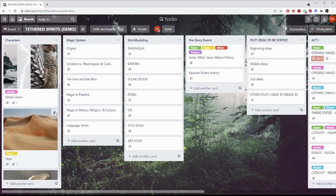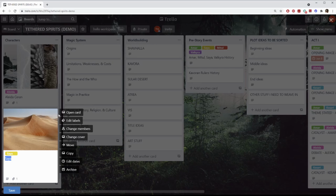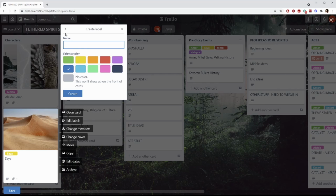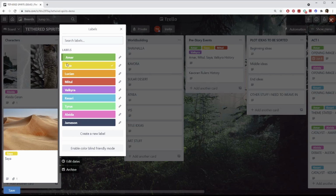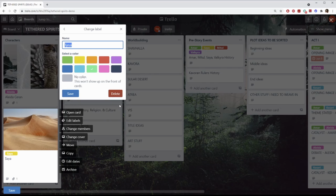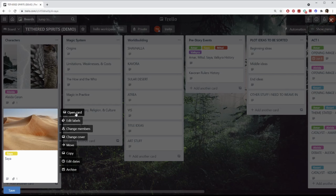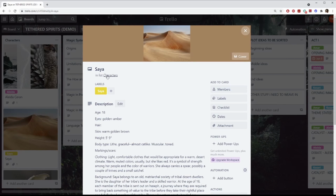If you go up here and click this little pencil in the corner, you can edit the labels as well, and I really like that feature because I have all of my characters color coded right here. You can create a new label, just add the character's name, and then it will show up on the list. If I wanted to change this one, I could make him a new color. I could delete that label. So there's just a lot of different things that you can do with that. But I use that to help me get organized in my actual outline, and I'll talk about that in a little bit.